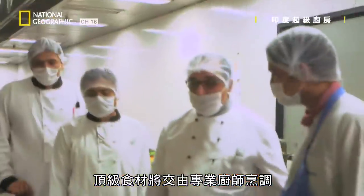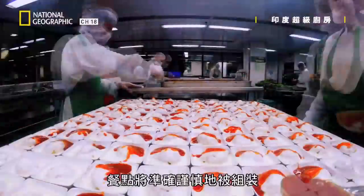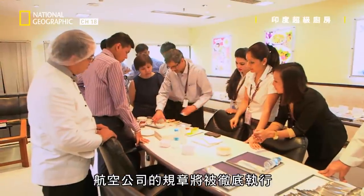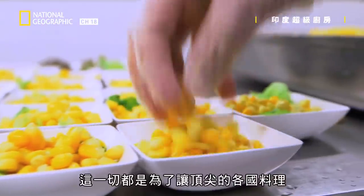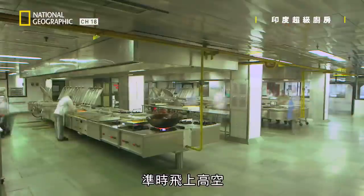Top-shelf ingredients will be transformed by expert chefs. Meals will be assembled with precision and care. Airline protocols will kick into high gear, all to get the best of world cuisine ready in time to fly high.